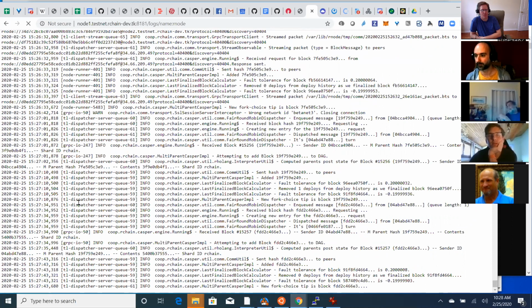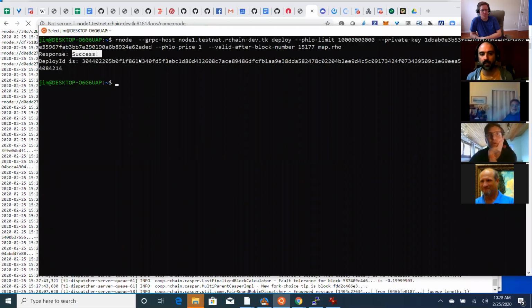I think Jim would like to receive the error when he deploys and not have to catch it later. So the command line is now useless. But Jim, you are doing an asynchronous operation. So the node is not doing anything with your deploy until it tries to create a block. Your deploy is just waiting in the queue. So the node doesn't know that anything is wrong with your deploy. It can just say, okay, success, I received your deploy.